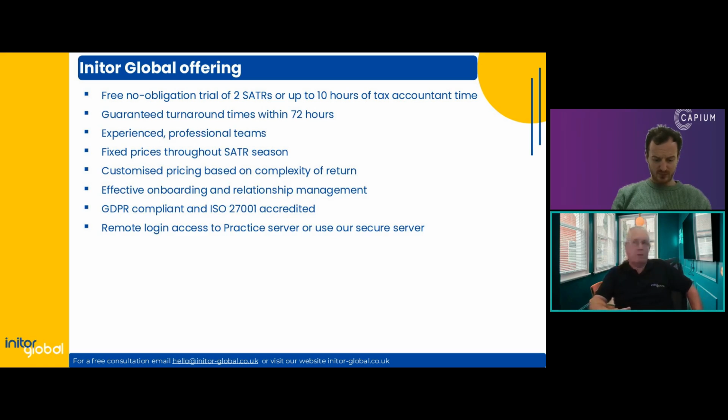We are GDPR compliant, and we recently had the ISO 27001 accreditation re-awarded, so you can be rest assured data is always secure, and we can remotely access your practice server, or you can use our secure servers using Dropbox, things like that, if you would prefer.